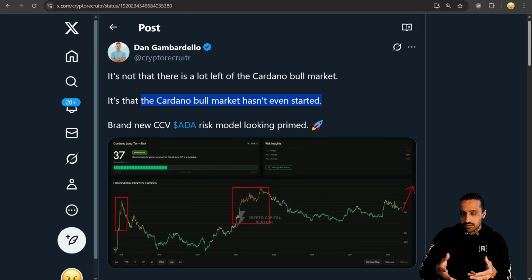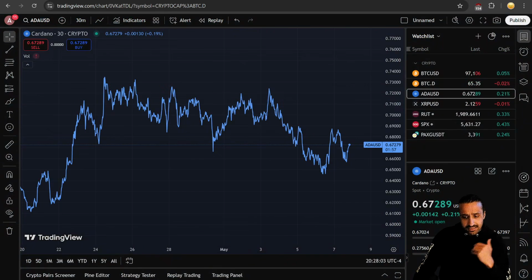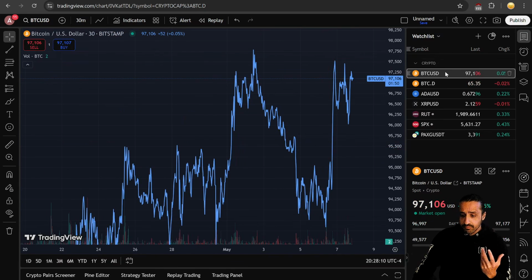Do we have outliers like with Solana's performance and XRP? Sure. But time and time again, when we look at the metrics, I don't think even this bull run has really begun. So guys, ADA 6.7, we bounced back up from those like 6.4, 6.5 levels. We're doing pretty good. And Bitcoin dominance over 65.35%. ADA 6.72, Bitcoin 97.1. Bitcoin's looking fantastic. Hopefully you guys have some Bitcoin in your portfolio. I'm holding BTC, ADA, XRP.